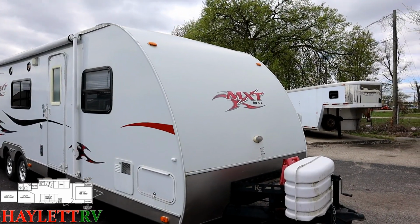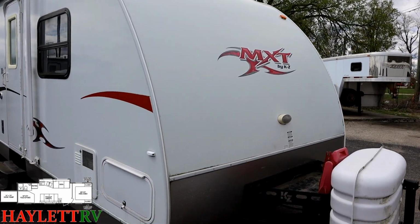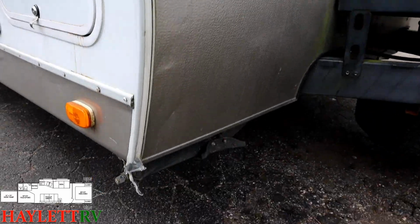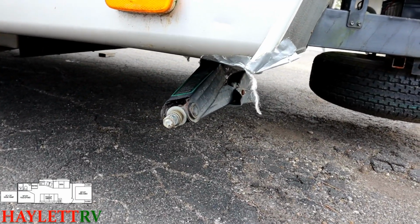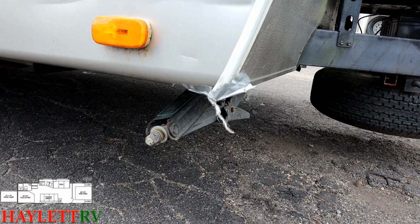So first of all, a couple things right up front. The decals, especially on the driver's side, they're peeled, they're flaky, they're sunny. This RV has spent its last 3 years at a permanent site, so it just hasn't had a chance to be stored indoors away from weather. Additionally, I noticed this corner jack is a little bit off. I guess it probably still technically works.